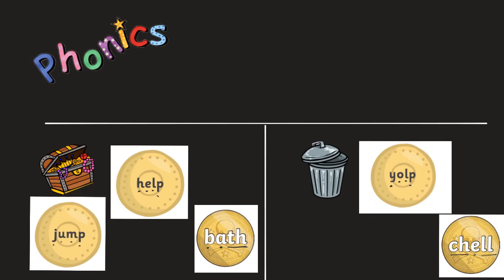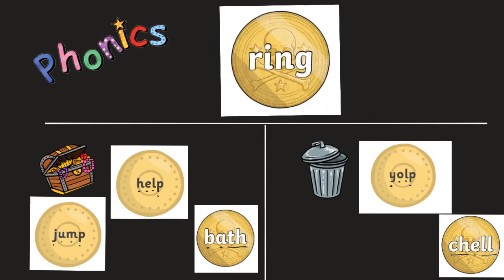Fantastic job again. Right, here we go. Here's our last gold coin. I wonder which one this one's going to go in. Here we go. Are you ready? Let's blend it.